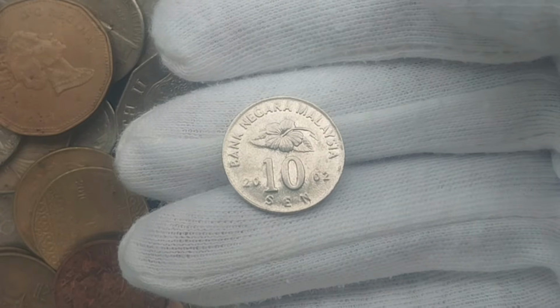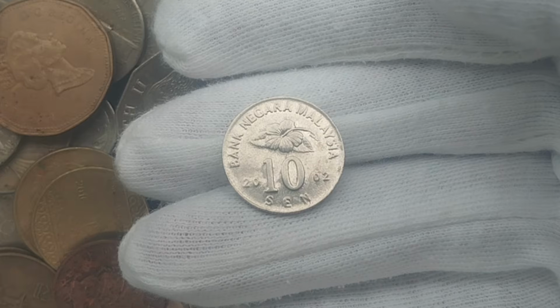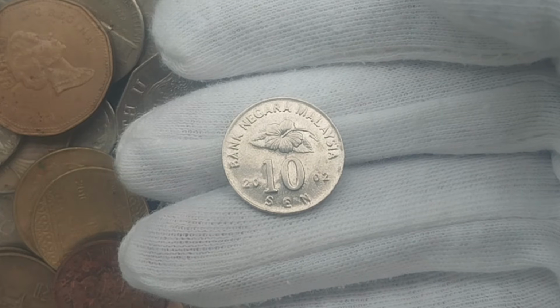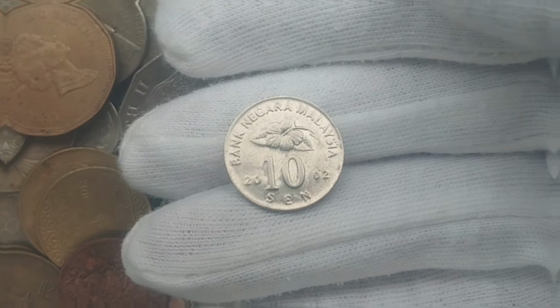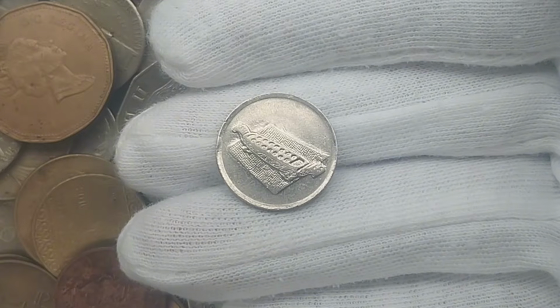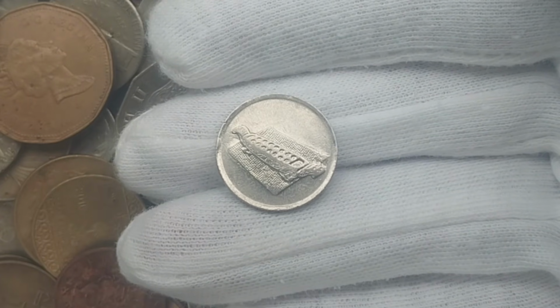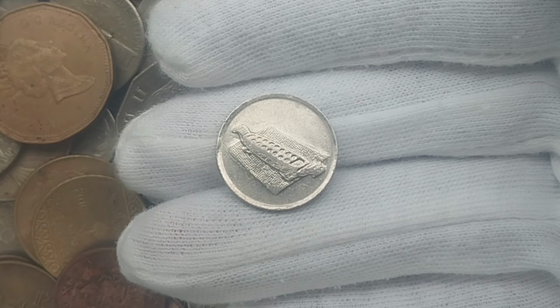Well-preserved coins, especially in uncirculated condition, now hold appeal to both Malaysian collectors and international enthusiasts who value cultural coins. Transition to third series. In 2012, Malaysia introduced its third series of coins, and the second series, including the 2002 10 sen, was gradually withdrawn from circulation.